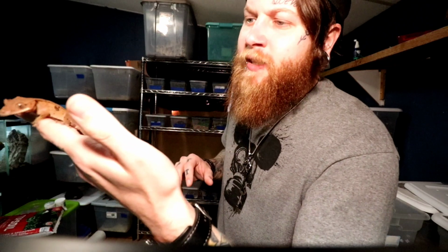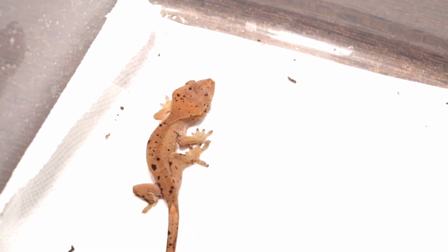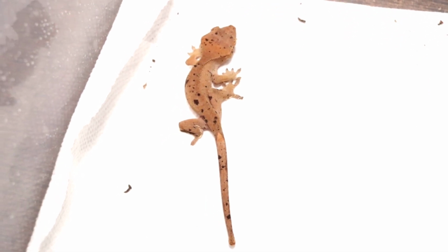Let's look at the spots on this thing. Not only do we have that gigantic, what I like to refer to as an oil spill on the side, resembling the Mickey Mouse ears, but still plenty of spots coming in on the head. We've got some nice ink blotting going down to the tail, even some ink blots on the tail. This is a fantastic gecko, boys and girls.